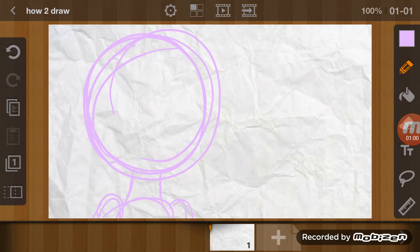And since we're drawing Blaze, we need her little things right here. Right now, we're only drawing the basic shapes. And make it go down a little bit below her neck. So like that.